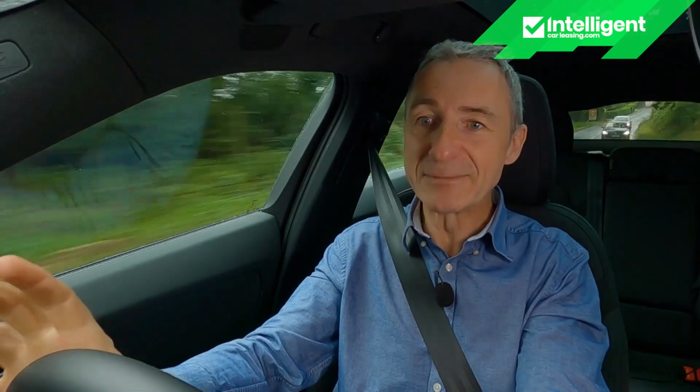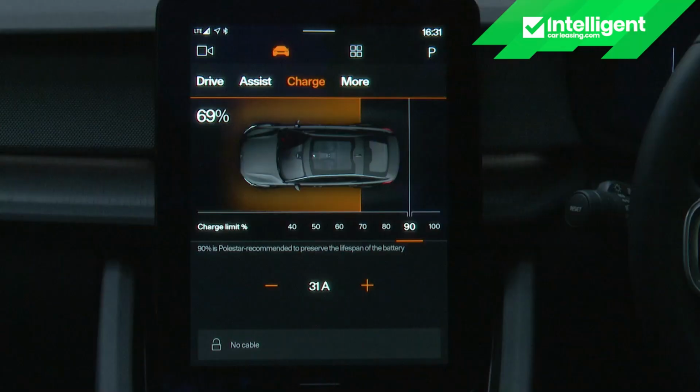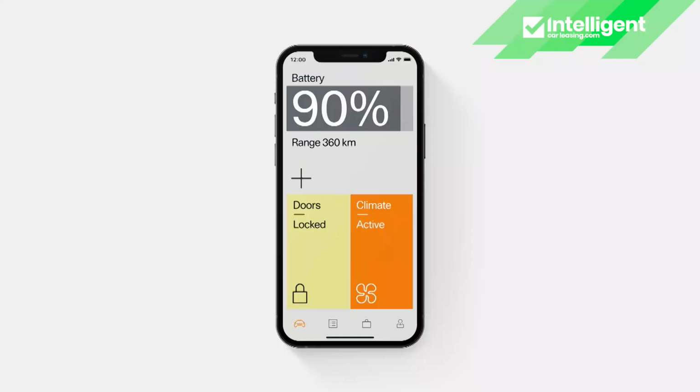Delve deeper into the small print and you'll find that a feebler 3.7 kilowatt supply will take 19 hours and 10 minutes, and then a normal domestic 3-pin 220 volt socket will require a yawning 32 hours. You can, of course, set charging times using the central screen or set them remotely using the Polestar app.